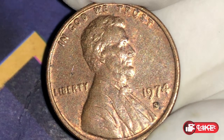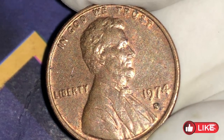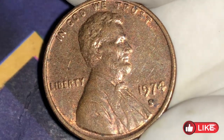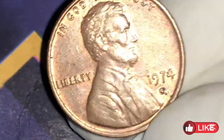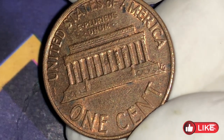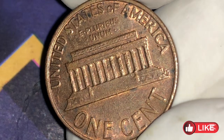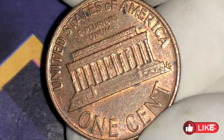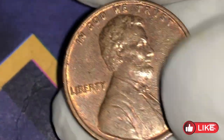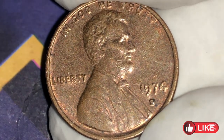Here's a coin that looks so ordinary, most people would toss it in a jar without a second thought. But this particular penny, this 1974 Lincoln Memorial Cent, is anything but ordinary. In fact, under the right circumstances, this little copper disc could be worth anywhere from $18,500 to an astonishing $127,000. How can a single penny be worth more than a luxury car?